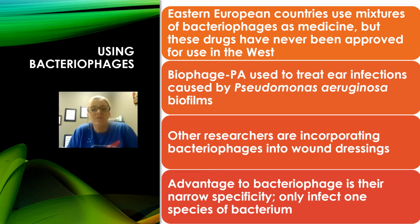They are approved in some areas of the world, not necessarily here yet, but they are used against some biofilms where we have Pseudomonas. Pseudomonas is particularly hard to destroy. They're actually putting them in wound dressings. One of the advantages is they have a narrow specificity, so they will only attack one particular thing, which is good.